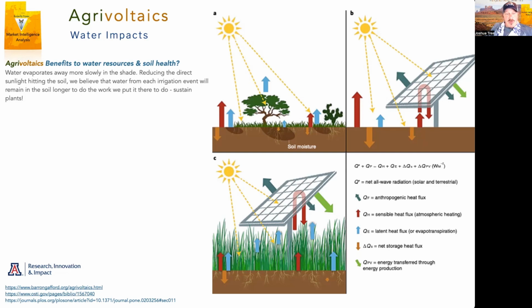But looking particularly at the water and soil impacts, this is some of the research from the University of Arizona, and we can see three scenarios. One, in a typical landscape where you have trees, which will provide shade, and then a traditional solar example with the solar panels close to the ground that creates a microclimate that actually has a lot of heat, and they try and reduce down the vegetation below. But when we use agrivoltaics and raise the panels up, it creates this unique microclimate.